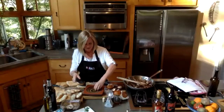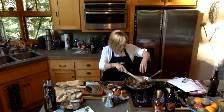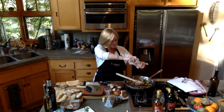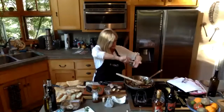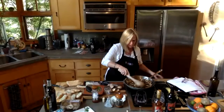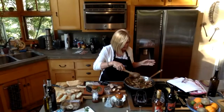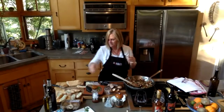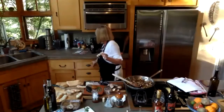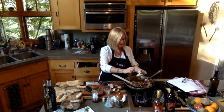So then we're gonna sprinkle the parsley in here. And we're gonna add a little salt and pepper. I like to use sea salt. And some pepper. And we're gonna let that stir around. Now by now, the wine that I put in there has evaporated for the most part. And so what we're gonna do is serve that on our little piece of toast. So I'm gonna get a spoon here. I'm gonna serve that on here.